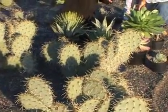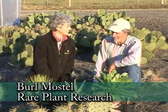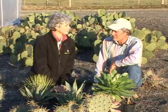Well, we are sitting in a cactus field, but we aren't in the Southwest. We're actually still in the Portland area, and I'm with Burl from Rare Plant Research. And Burl, these aren't the normal plants you find in any Northwest garden. Well, that's true. We try to specialize in plants that are a little bit different, that people can get excited about.